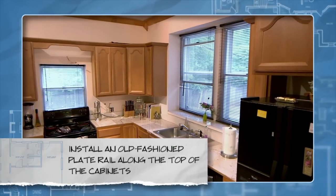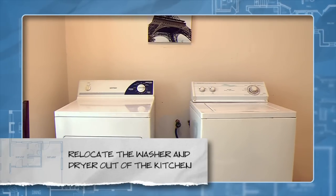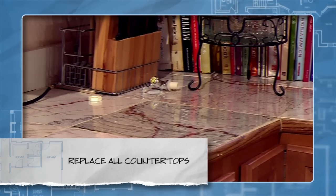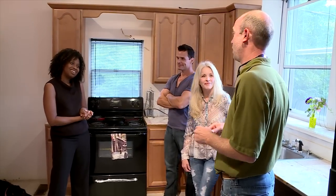old-fashioned Victorian plate rail all around the top to give you a little more height. Move the washer and dryer, which you're probably thrilled about, right? Yes. We're gonna replace all these countertops, so I hope you're gonna be excited about it. Yes, I'm very excited. We got a bunch of guys coming in, plumbers, electricians, painters, trim carpenters. They're all about to pile in here. This will look like a new place when you get back.